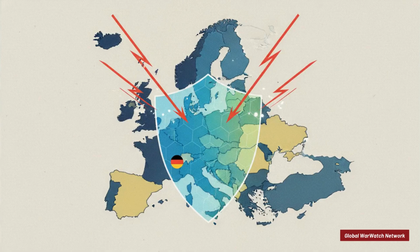And boy, do we have a big one today. Europe has just activated a missile shield designed to intercept threats while they're still in space. And get this, Germany is the very first to flip the switch.